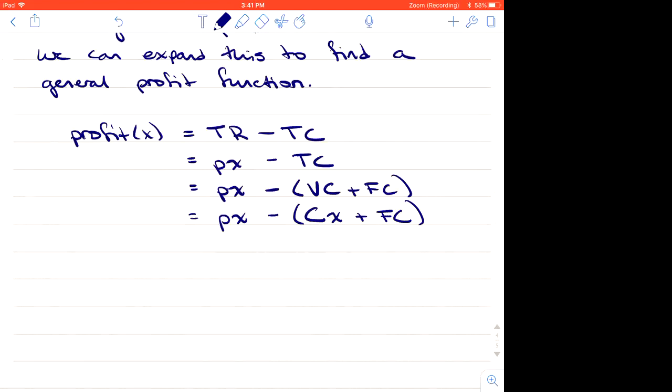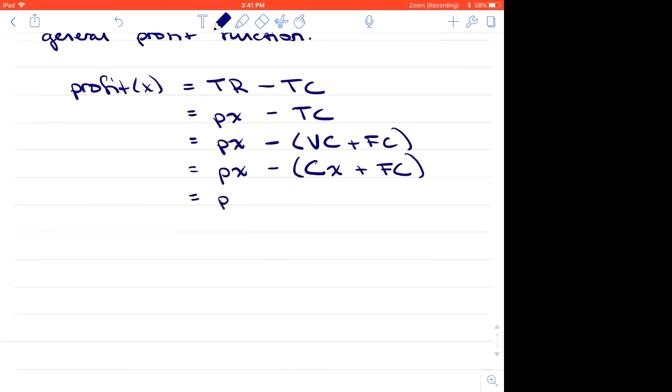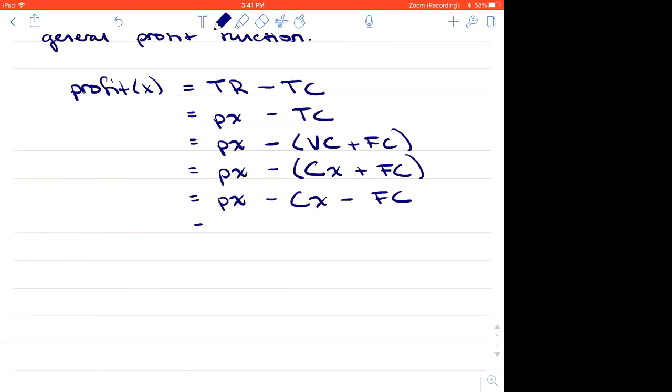Now we can expand and simplify, right? So we can bring that negative and break out the brackets. So we have PX minus CX minus the fixed cost. Now we can collect our like terms of X and say that X times (P minus C) minus the fixed cost.